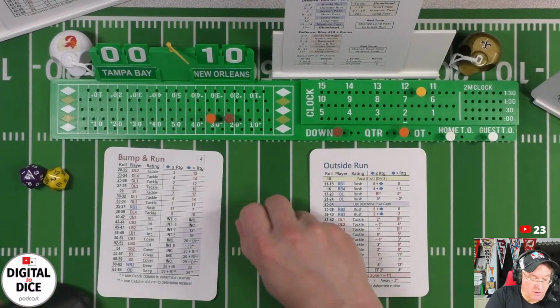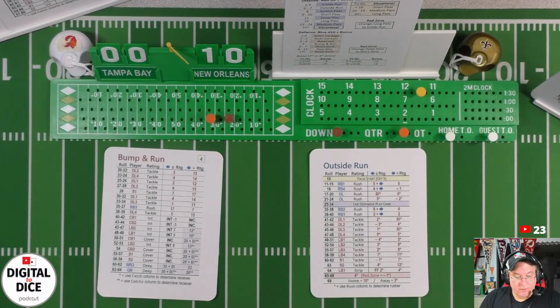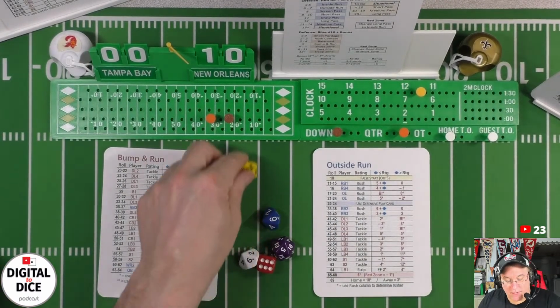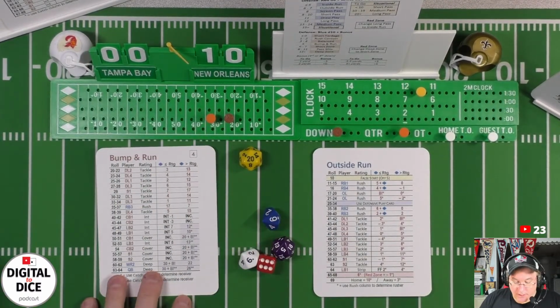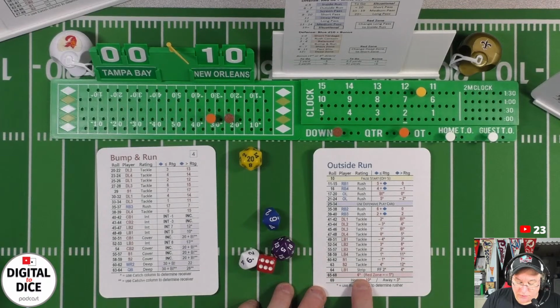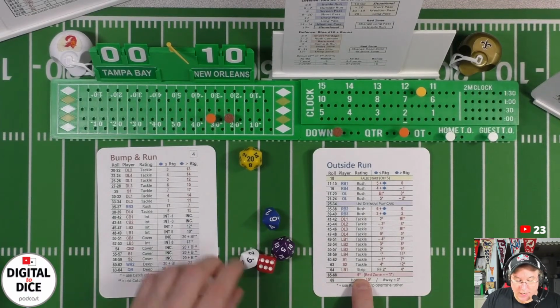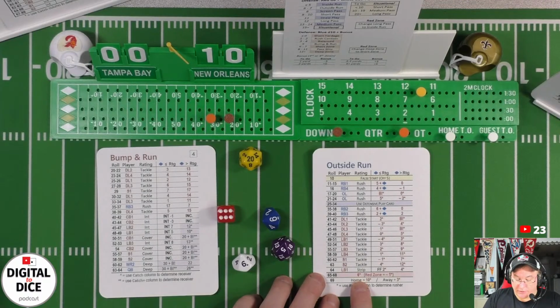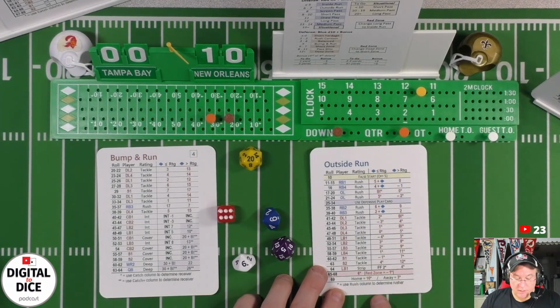All righty, so here we go. 1st and 10 for the Saints. 1977 football. It's 3 yards in a cloud of dust. Oh, we're going to have a flag on the play. And the 66 is 6 yards. So let's check the flag. So 66 is an automatic 6 yards. We don't have to worry about anything. If it's in the red zone, it's only 1, but we got a flag here.